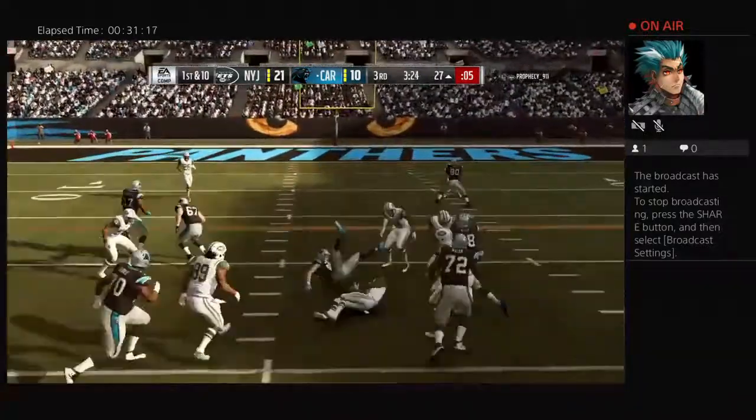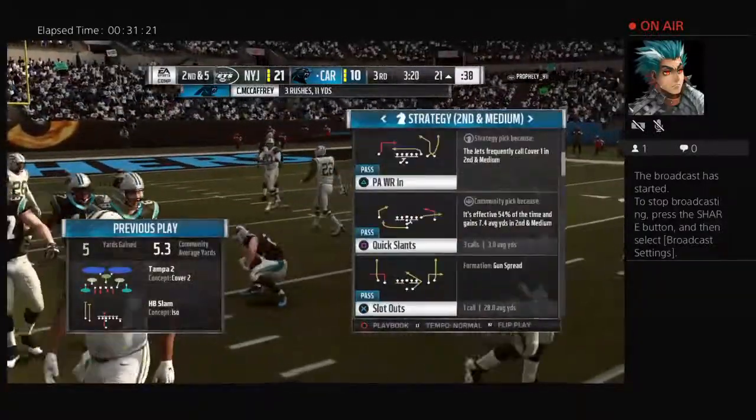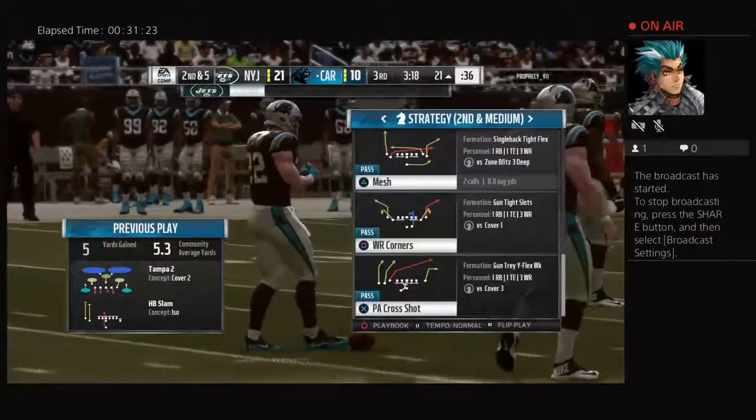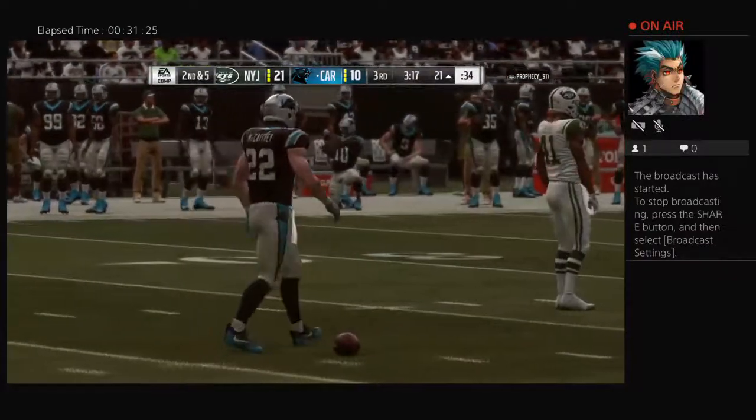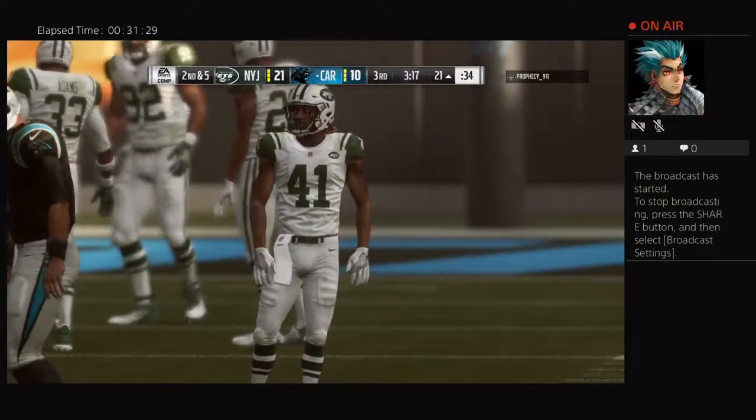This is McCaffrey on the give. And he's going to fight his way forward here for a modest gain. Buster Screen is able to bring him down. Well, they're hoping that the second half is better for him than the first half. They've got to find a way to get him going. He's a big part of their offense.